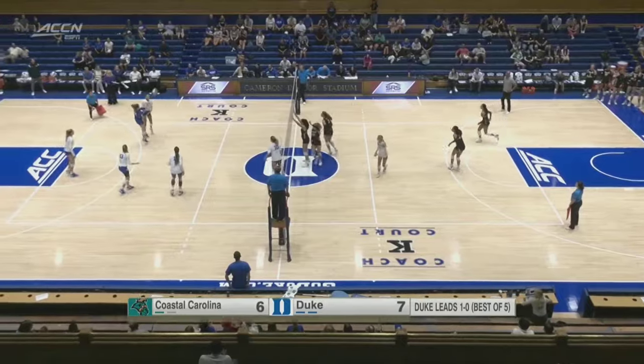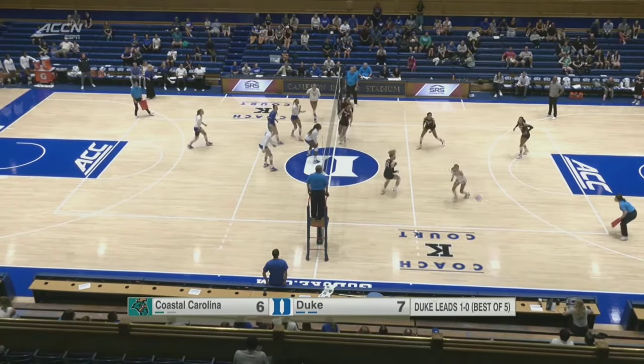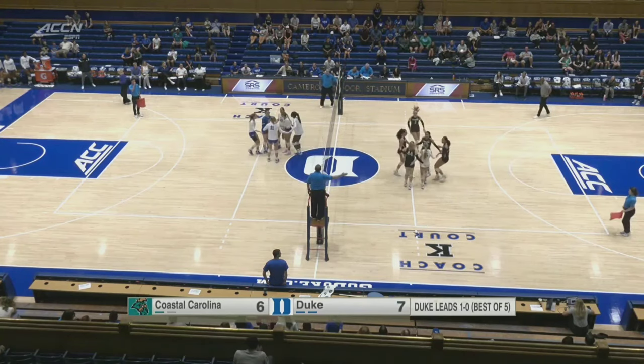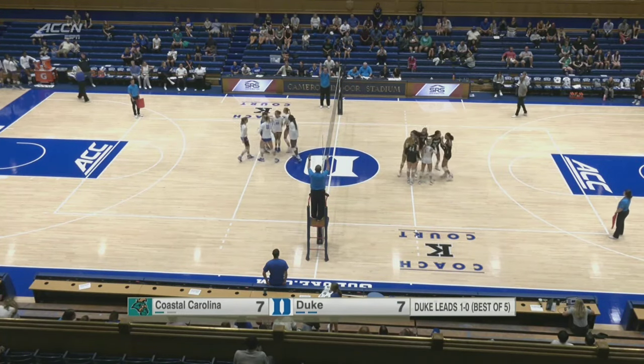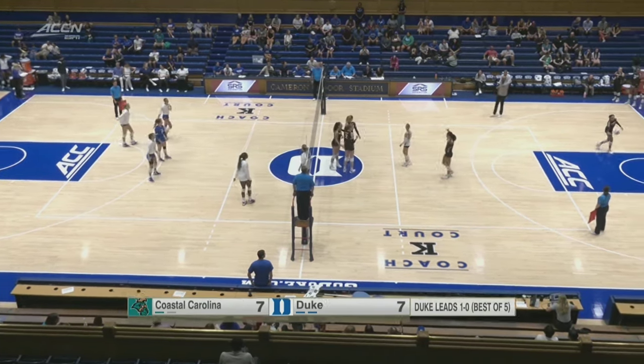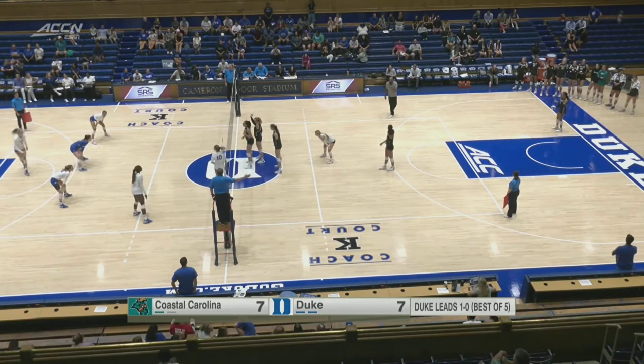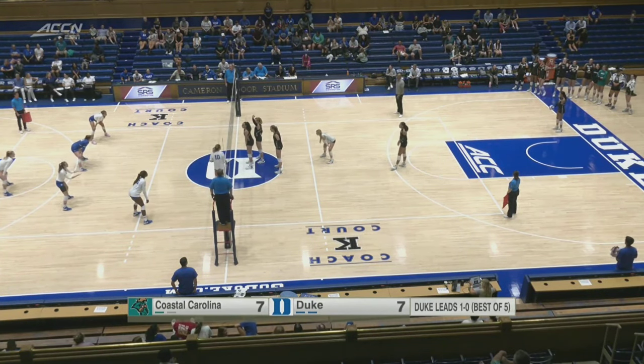Coastal gets the service back, left-handed serve that time from Stout. Cross court by Johnson, and just the second error on Gracie Johnson so far tonight. 7-7, we're in the second set. Duke already up one set to none by virtue of their 25-14 victory in the opening stanza.